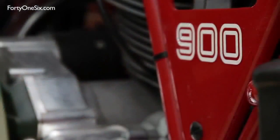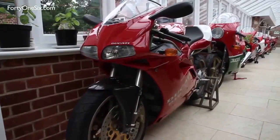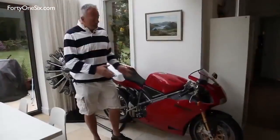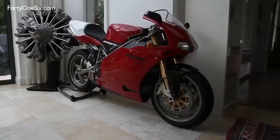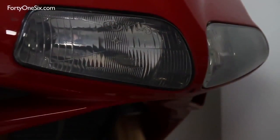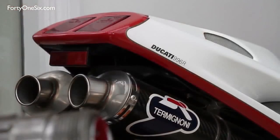And finally, just another 916. This is the SP3 916, which is a very pretty bike. But the most beautiful 916, in my opinion, is the 996R. So finally, probably the most beautiful, most pure of all the 916s is the 996R, 2001, absolutely brand new. Found it on eBay in Denmark, which was quite fun.